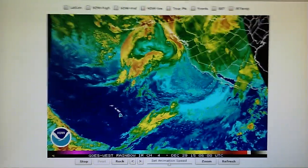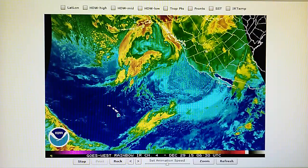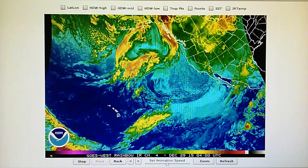Okay, so that's the report for today. No rain, nothing measurable. We had about 1 minute of rain, and that was it.